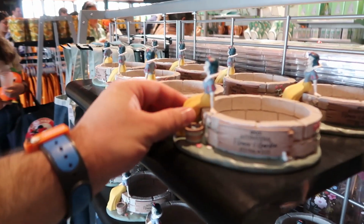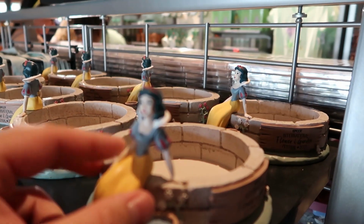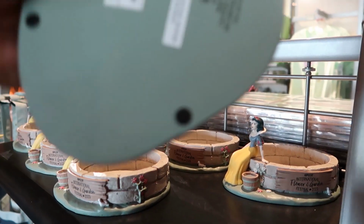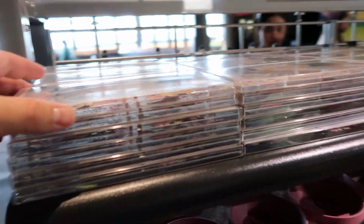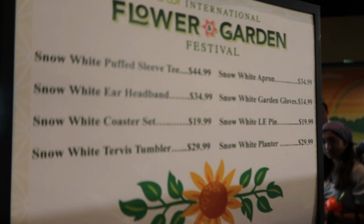This is neat. Look at this. International Flower Garden Festival 2023. That's cool. Was it Snow White? $34.99 for that. These are coaster sets. Yeah, I know.